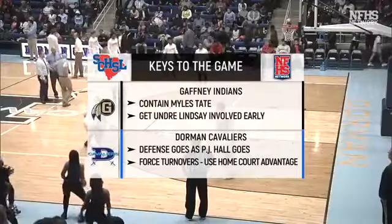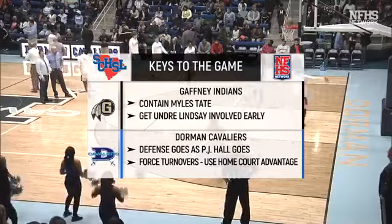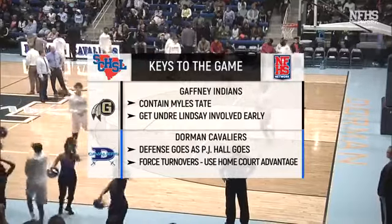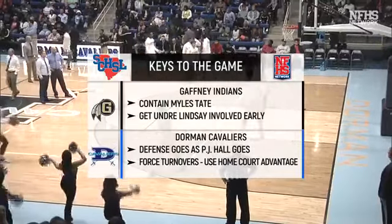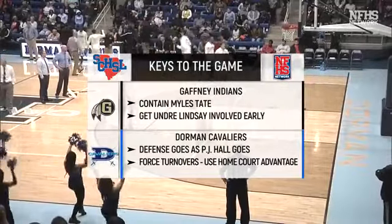We'll get keys now before we hit the starting lineups here. Tyler, one key for each team. Let's look at the keys for the Gaffney Indians. Wow. Contain Miles Tate. Get a body and contain Tate. He's a shooter. Contest his shots. Don't let him get in rhythm. Pressure defense. Also, get DeAndre Lindsay. Find him some space. When he's on, Gaffney has a chance.